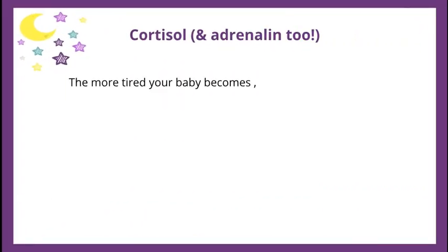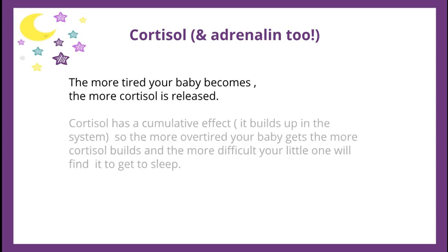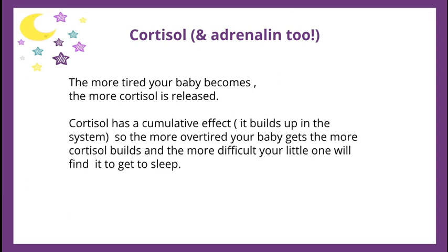And remember, adrenaline is the fight or flight hormone. So I often say to parents, when your child is overtired, they are going to fight and run away from sleep like their life depends on it. So the more tired your baby becomes, the more cortisol that gets released. And unfortunately, cortisol has a cumulative effect. So it builds up in your system.